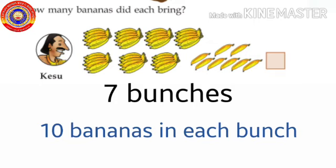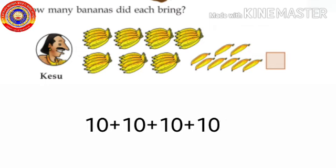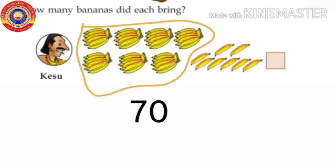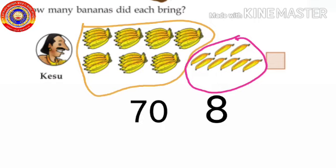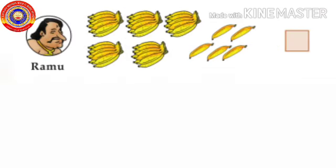10 bananas in each bunch. So, 10 plus 10 plus 10 plus 10 plus 10 plus 10 plus 10 equal 70. Extra how many? Yes, 1, 2, 3, 4, 5, 6, 7, 8. Extra 8. That is 70 plus 8, 78. Total bananas, 78.